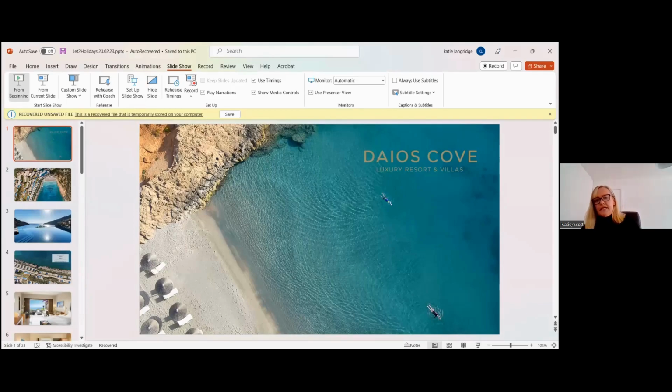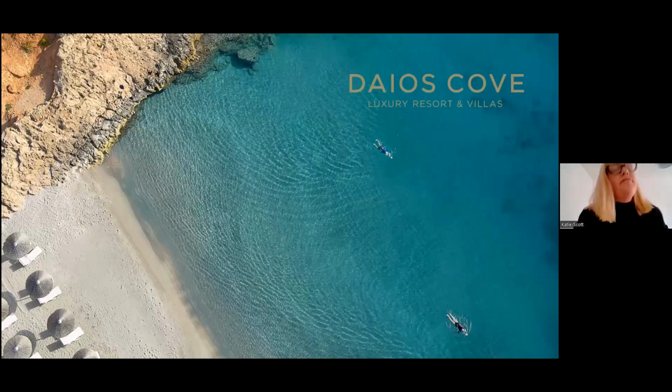Right, there we go. So Daios Cove, for those of you that haven't heard of us, we are located on the eastern coast of Crete. We are a family-run hotel. We're not a chain. We are just little old us, one beautiful 5-star hotel. The nearest airport is Heraklion. Heraklion is 55 minutes away by transfer, so very easy for your clients to get to.